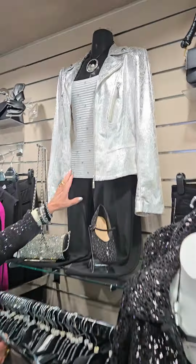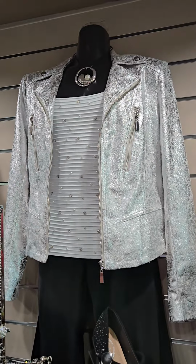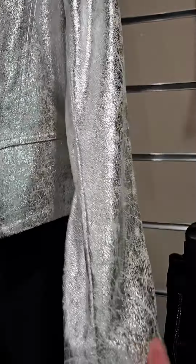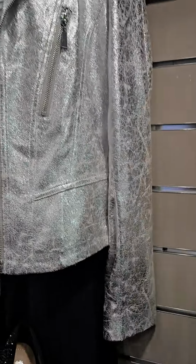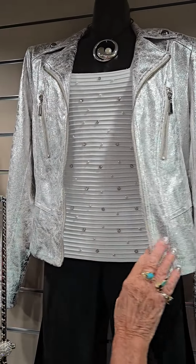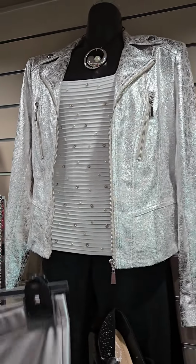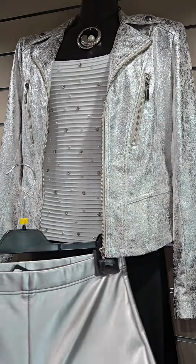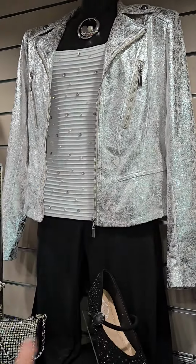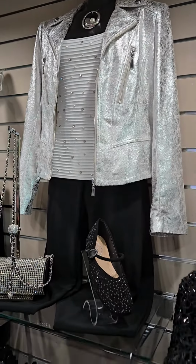But look how great this new jacket is. We just got this from Frank Lyman. It's got a silver and a kind of marbleized effect to it. I don't know if you can see it on the camera or not. It is somewhat fitted, with a zipper, and we have a new tank top underneath that looks just great. But take a look at this new pant we got in today. Look how great this would be together with that. Or we did a black pant with it as well.